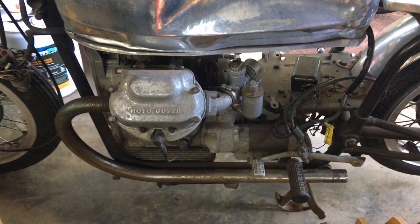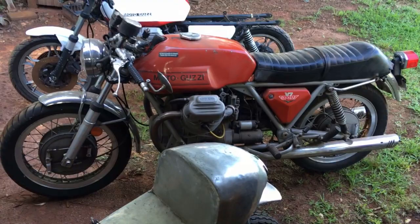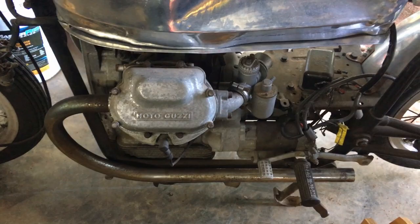So that bike led to the development of the V7 Sport. That was a result of the world record bikes. So I've had this bike for many years, and a few years ago I got a piece of a V700 loop and decided to make a copy of it to go with my trusted V7 Sport.